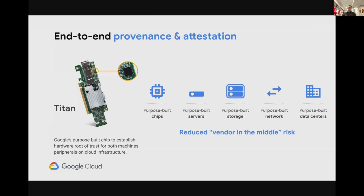So to that point, we've developed things like the Titan chip, which establishes a hardware root of trust that allows us to verify bootloaders and firmware that is on the equipment that we're running to ensure that nothing's been compromised and nothing will run that hasn't been signed and authorized to be run. To that point, from a server perspective, if Google were a server manufacturer, we would be one of the largest in the world, but we don't sell a single one. So we're building this equipment, network equipment, chips, really all to ensure that we aren't dependent on any third party or at risk due to a third party.